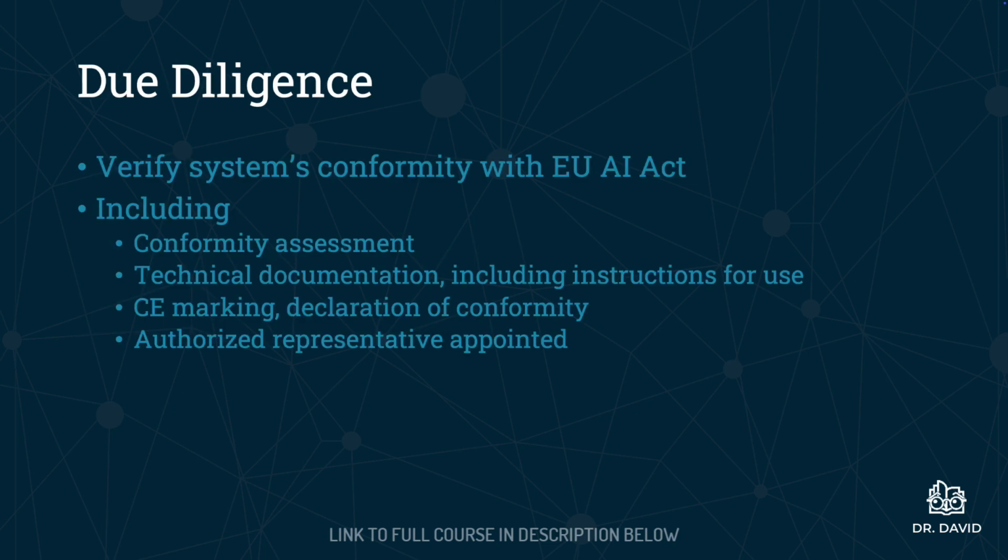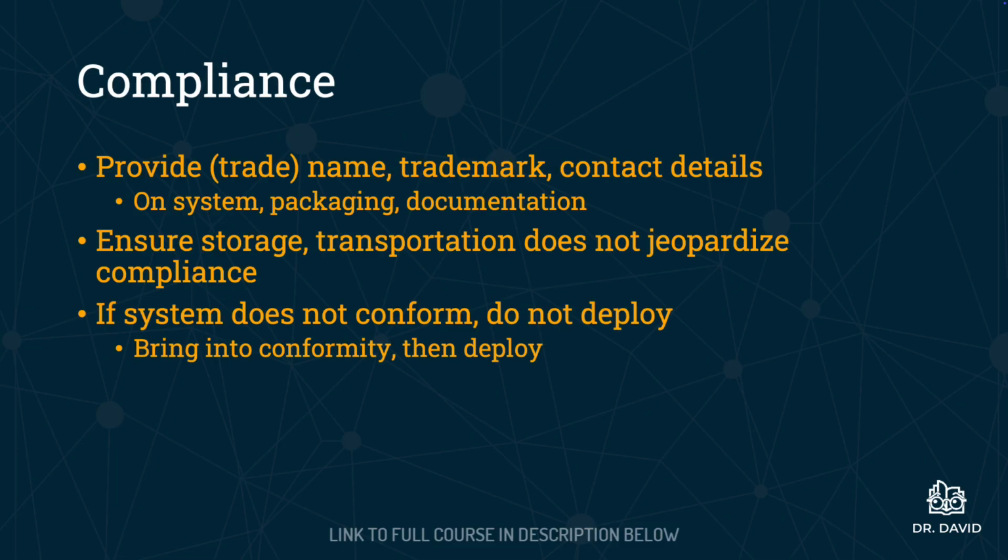Regarding due diligence, importers must verify the system's conformity with the EU AI Act. This includes the conformity assessment, technical documentation, including instructions for use, CE marking, declaration of conformity, and that an authorized representative has been appointed.